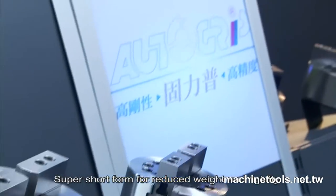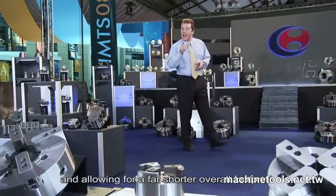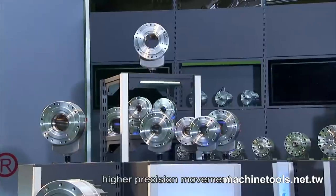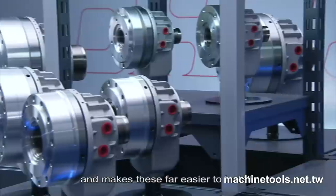Super short form for reduced weight and rigidity, reducing the overall stress on the structure and allowing for a far shorter overall footprint. This reduced weight also allows for higher precision movement, better product surface finish and makes these far easier to install.